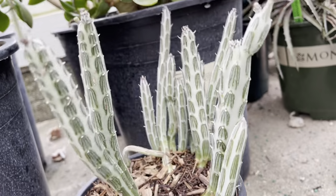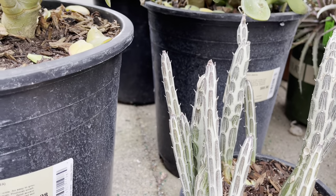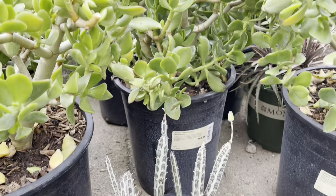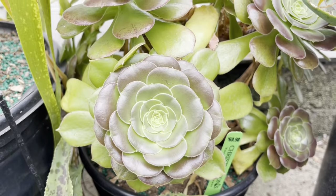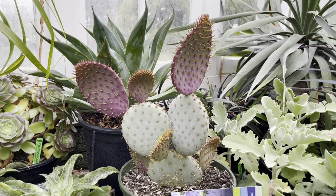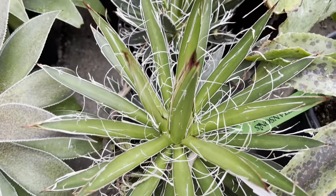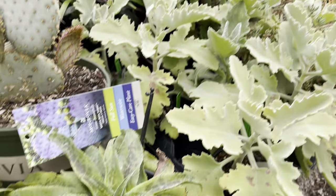But this, I think this is a prickly cactus, right? I think this is called something like prickly cactus. It's very beautiful. This is another pretty one. Very big. And look at this prickly pear cactus. Very beautiful. Look at these succulents. It's all too pretty.